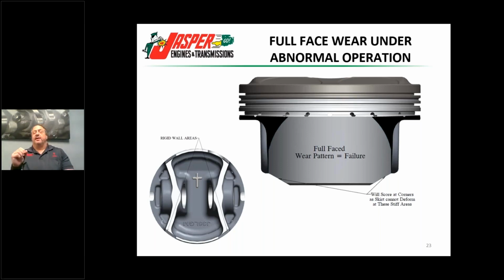If I was going through this application and this is what we normally saw, then you would try to fix that with a profile. Put a little bit more clearance, do a little bit more of the drop, and maybe come in a little bit more at the top.